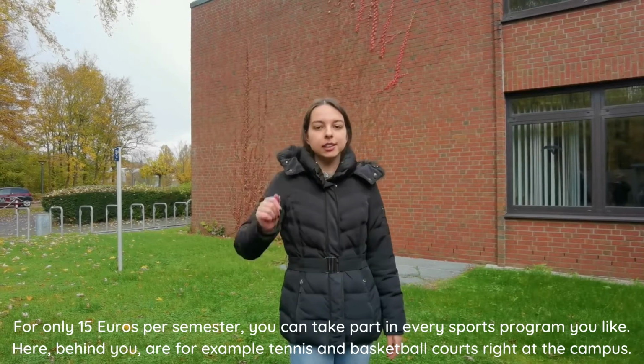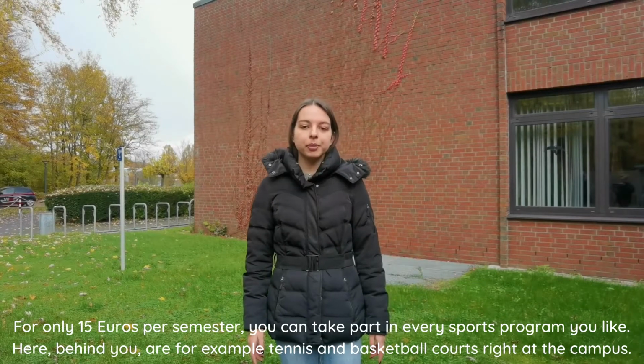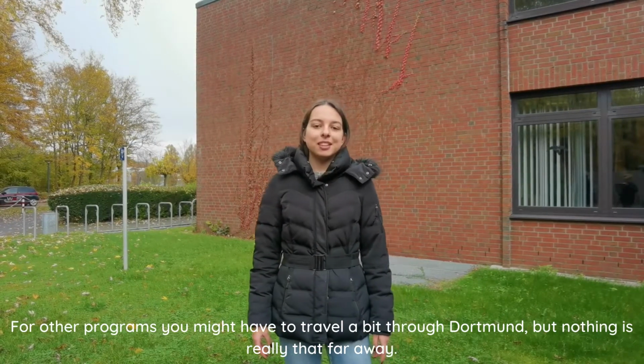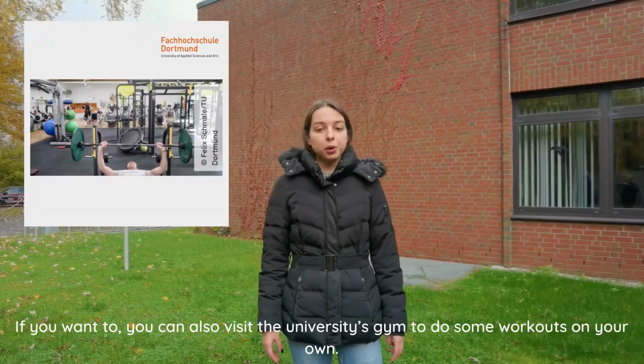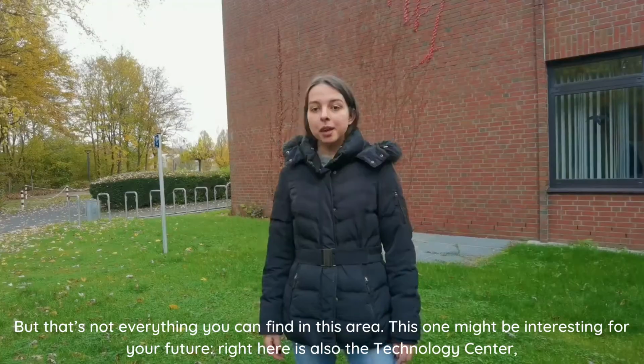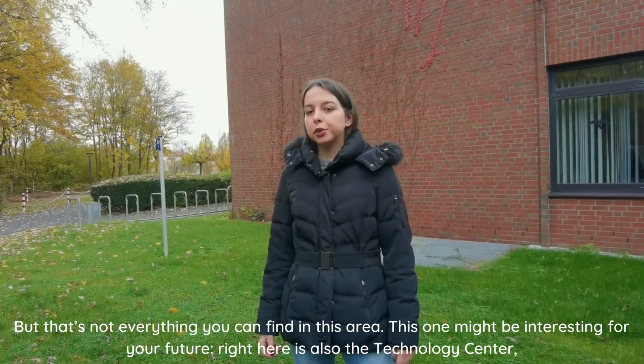Here, behind you, are for example tennis and basketball courts right at the campus. For other programs you might have to travel a bit through Dortmund, but nothing is really that far away. If you want to, you can also visit the university's gym to do some workouts on your own. But that's not everything you can find in this area. This one might be interesting for your future.